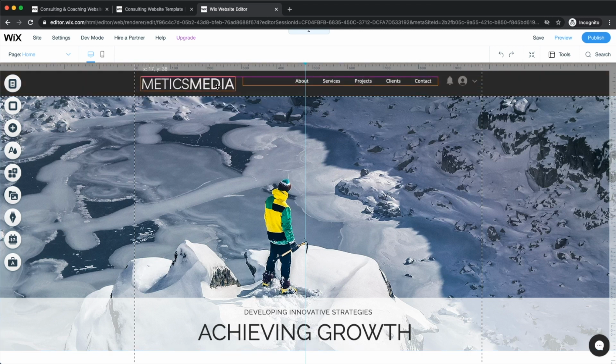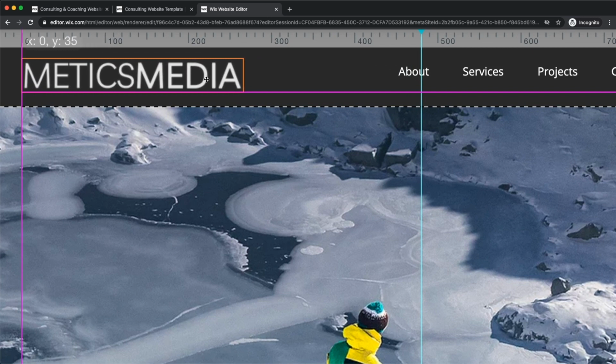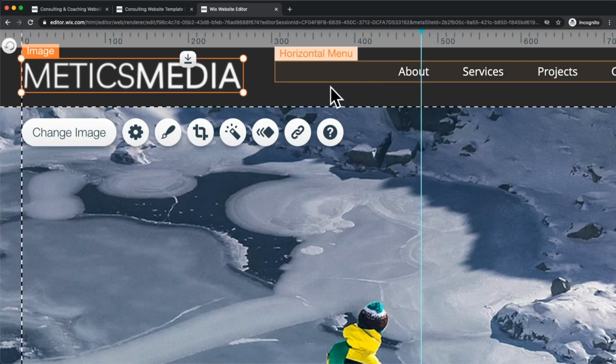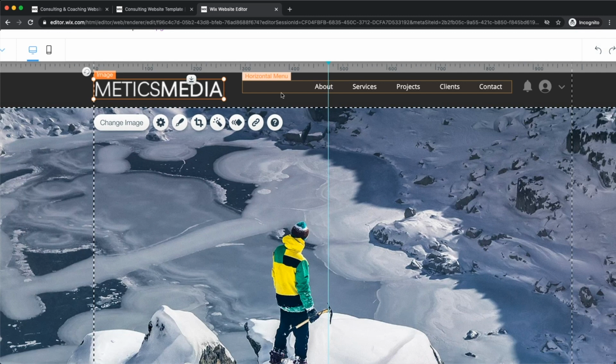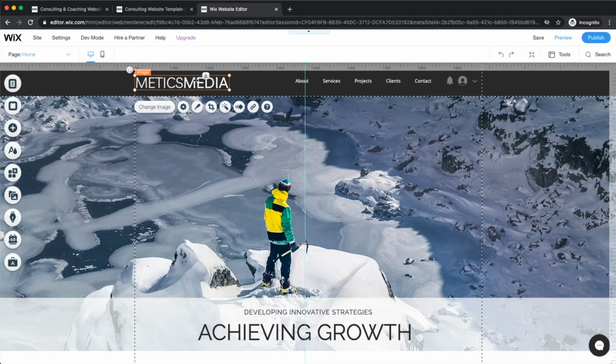You see these magenta lines here on the top. These are trying to help you snap the object into position so that it matches the overall symmetry of your website. So let's just drag it so it looks good to you. I'm just going to keep it like this. And now we have inserted our logo.